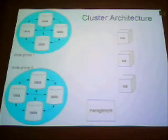Do you need six servers instead of four? Well, that depends on how heavy or how taxing your application is, and how bad your UPS is, perhaps. But yeah, in that kind of situation, if you had four data nodes in each node group, and you had another four machines, I would say it's probably more prudent to get more space.